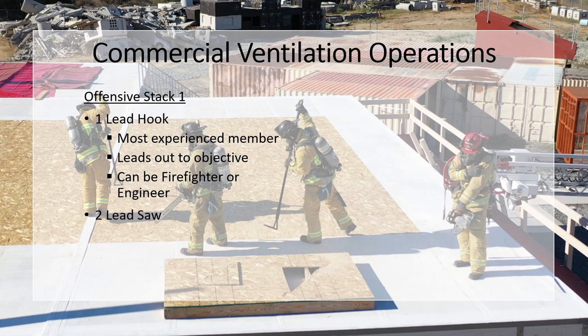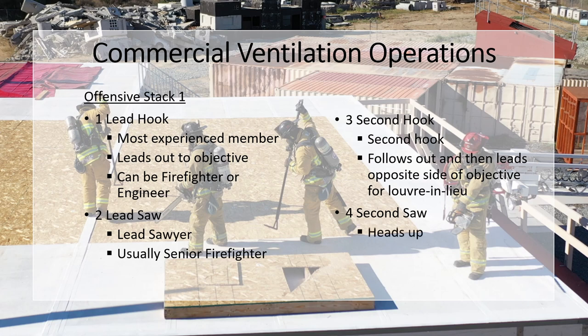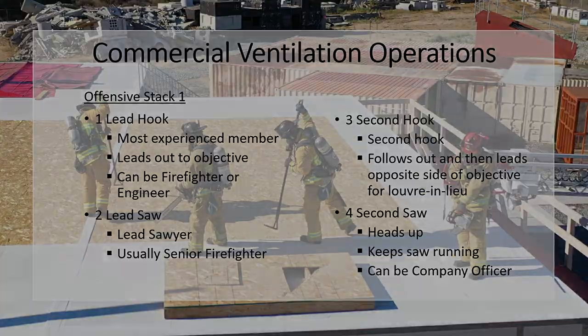The number 2 position should be your lead sawyer, usually a senior firefighter or a firefighter with a good amount of roof operations under their belt. Your third position should be your second hook. This person follows out and then leads opposite side of the objective for the louver and loo. The fourth person stays heads up, keeps the second saw running, and can be a company officer.